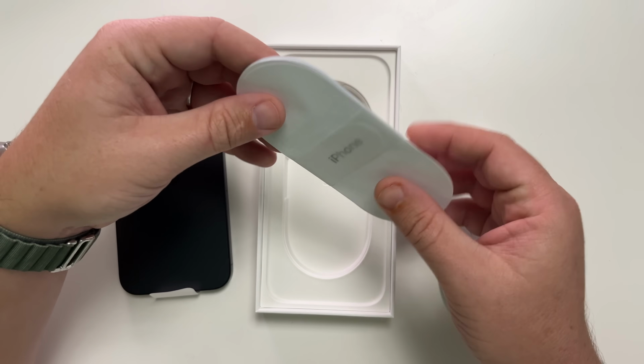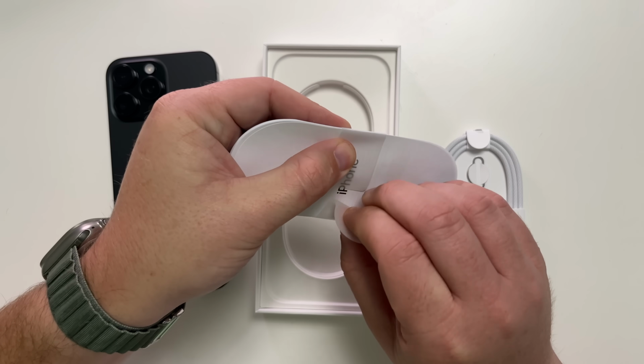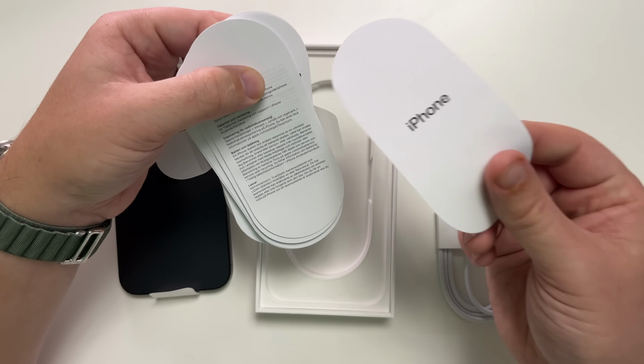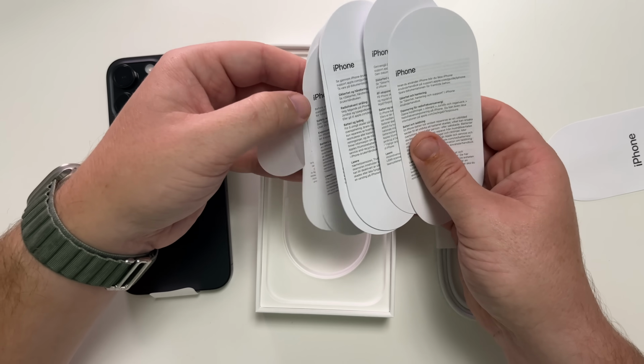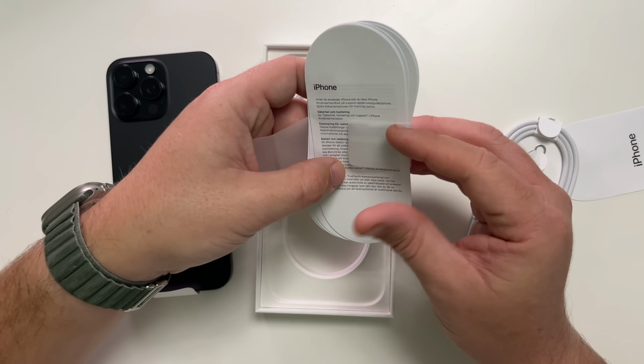So let's have a look here. Let's see what sort of papers we've got. I'm going to unpeel this bit here. Let's undo that and have a look. Is it the usual bits and pieces? Oh, just an iPhone. There we go. Maybe you can count that as your sticker. iPhone piece of paper. Lots of other bits and pieces inside there, the usual sort of things to get you started.